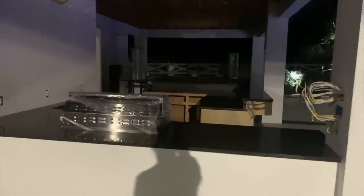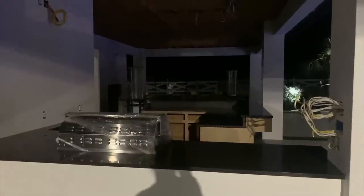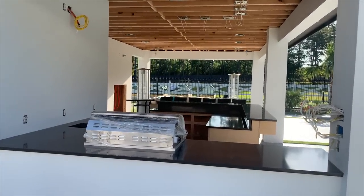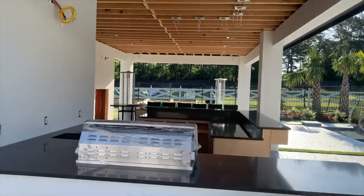My guys, they work till it's late just to get the job done, because this tree's a roamer. We gotta make her happy. Coming out this morning to see how this finally looks. They were here till about 9 o'clock last night.